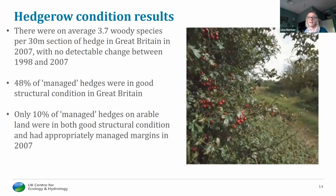And only 10% of the managed hedges on arable were in both good structural condition and had these appropriately managed margins with the perennial vegetation and the unmanaged vegetation. So not a fantastic story really from the 2007 survey.